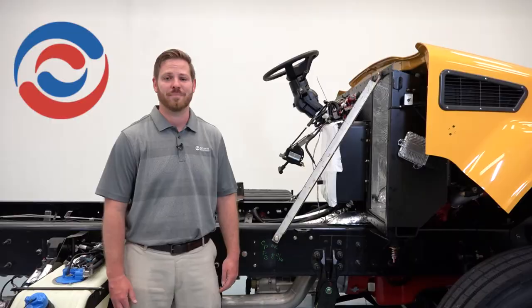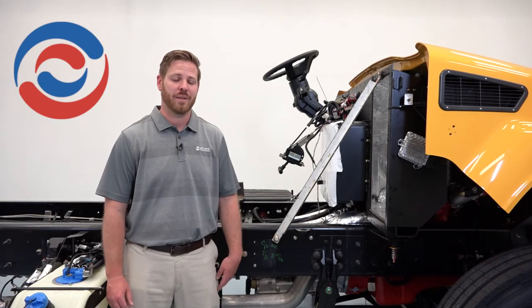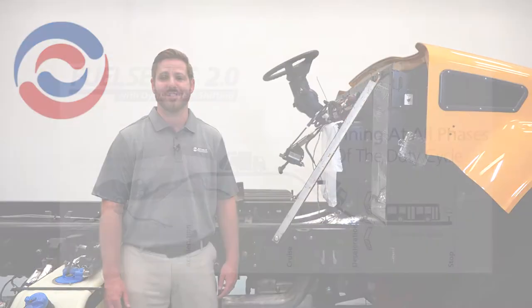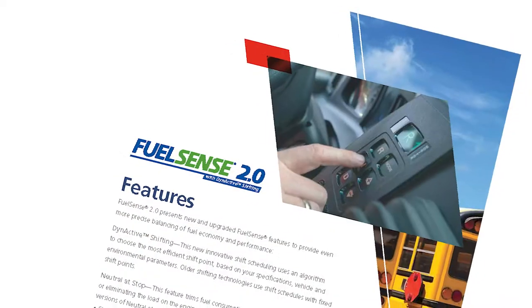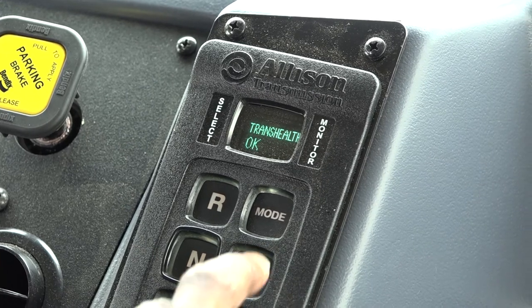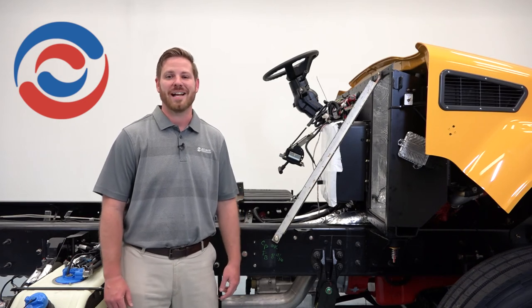Next, let's review FuelSense 2.0, Allison's popular package of fuel-saving features, refining efficiency even further. FuelSense 2.0 provides impressive fuel savings for the diverse routes school bus applications encounter. This innovative technology solution uses a unique set of software and electronic controls to deliver quantifiable fuel savings of up to 6%, all while maintaining the traditional Allison advantages of quality, reliability, and durability. Through a set of proprietary software enhancements, FuelSense 2.0 focuses on reducing fuel used during all phases of the school bus route: acceleration, cruising, and while stopped in traffic.